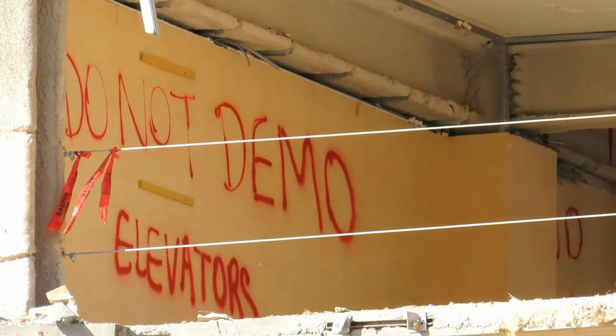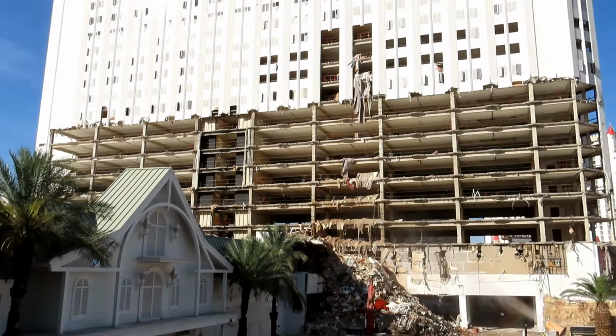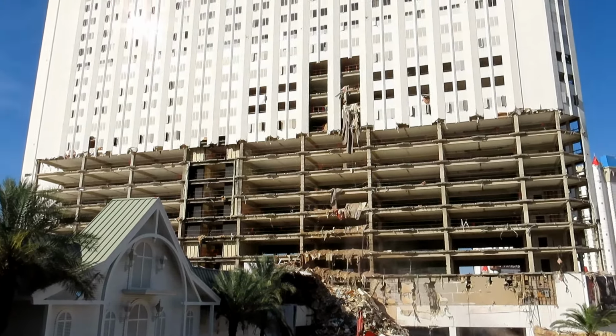All right, so right now they have 7 floors that are pretty much gutted out. They're working on the next 4 above them. And if we pan around here, last time I was up here filming, they were tearing out all the landscaping up front, which is now all torn up. Yeah. Dropping some big stuff out of there. Looks like some big giant metal cabinet just rolled down.